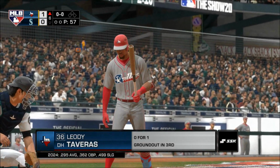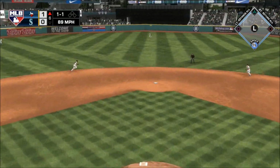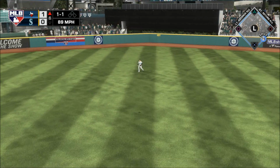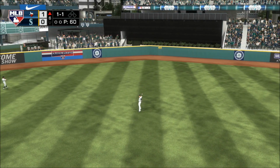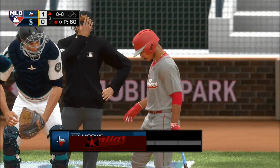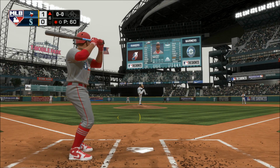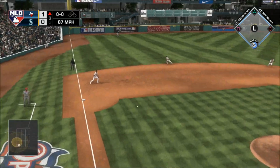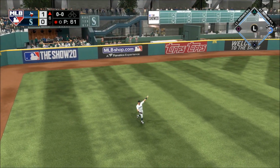Top half of the sixth about to get started. Sent in the air out to straightaway center. Waiting on it is Almora. One away. Here's Mookie Betts. First pitch coming. Here it is. Hit hard to short and into left field for a one-out hit.